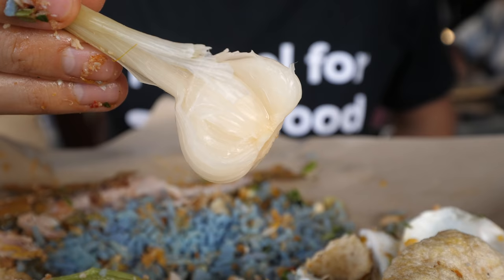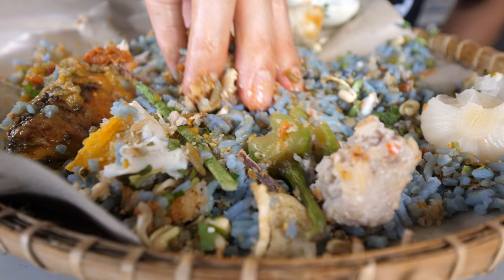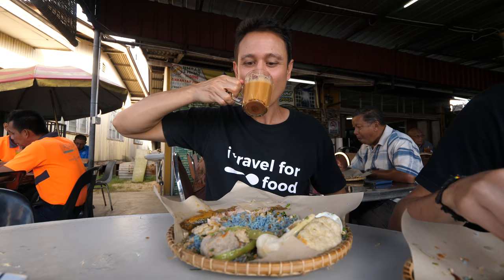That's wonderful though. That's like another blast of flavor early in the morning. Washing that down with some teh tarik. Okay, and there's one more thing that we gotta try here.